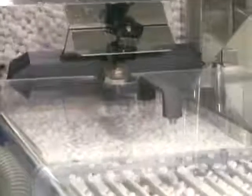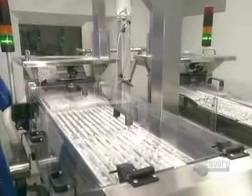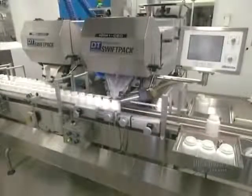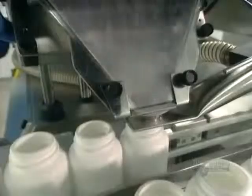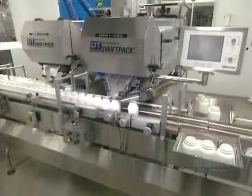The finished pills move down a chute to enter a counter prior to filling bottles. They are lined up in grooves to make filling easier. The quantity of pills to be placed into bottles is controlled by this automated unit connected to the counter. In this instance, 500 pills are poured into each bottle.